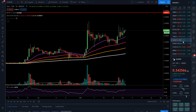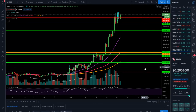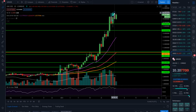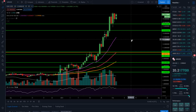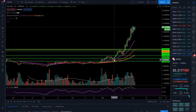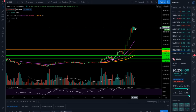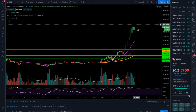Let's see if there's any other ones I want to go over. And we'll do Uniswap at $20.20. Let me get some of this stuff off here. This was also on a little bit closer time frame I was looking at. Okay, so the thing with Uniswap that I do want you to pay attention to as we're moving up here, we've gapped pretty far away from this 20 EMA. Typically when we have retracements, we'll come back into that area. So right now we've pushed pretty far away from it. So this is one, if I didn't have any Uniswap, I wouldn't be jumping into it right now. I would wait for some type of retracement.